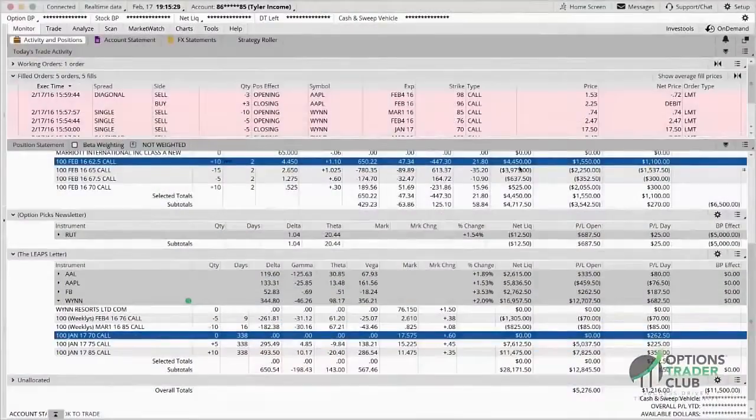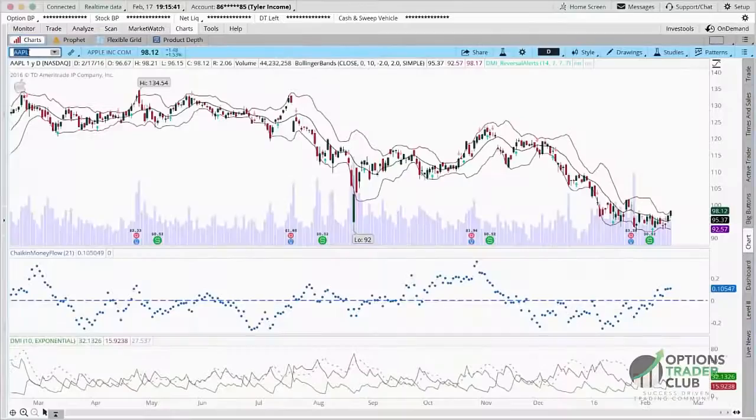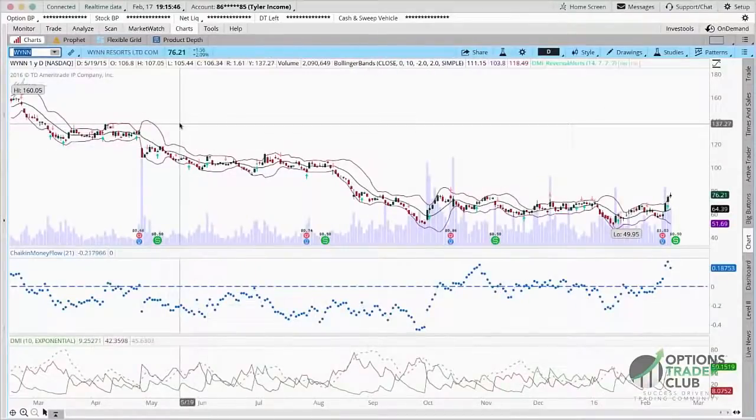All right, welcome into the platform where I trade stocks and options on a daily basis. And before I talk through the actual logistics of the position, I want to show you a chart. This chart's going to be on when the stock was purchased to make this gain. And this is what the 1 year daily chart looks like.